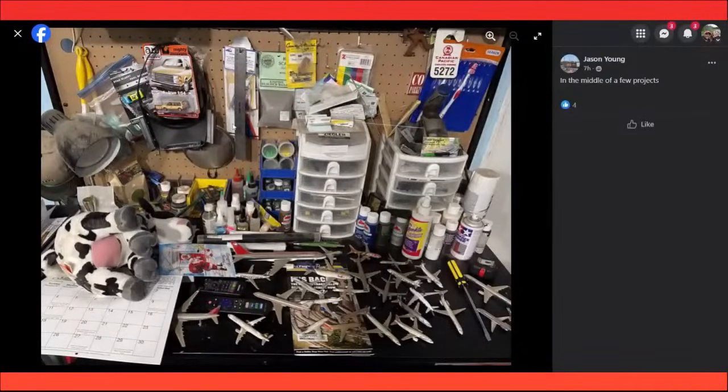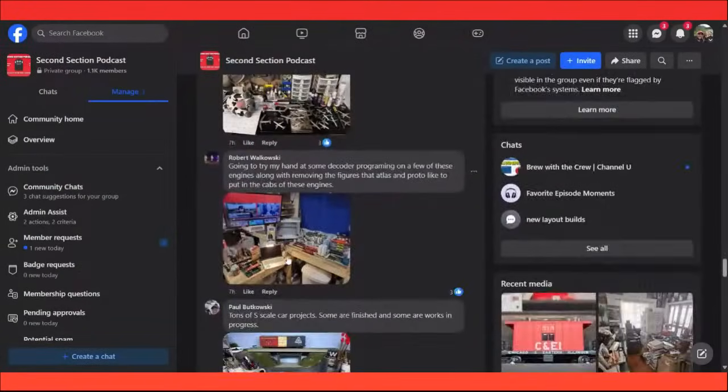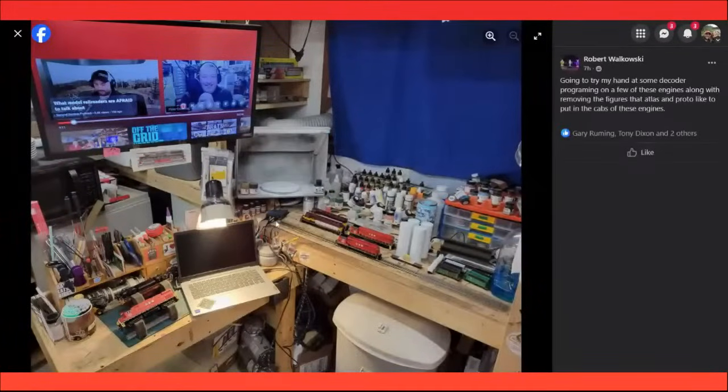Oh my gosh. Oh, airplanes. Jason Young, in the middle of a few projects. Those aren't trains, those are planes. Well, you could be hanging them from the ceiling. Oh no. What's with the cow? I don't know. I was trying to avoid that. Yeah, I didn't want to get into it myself.